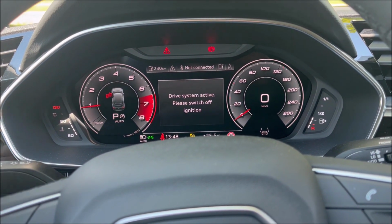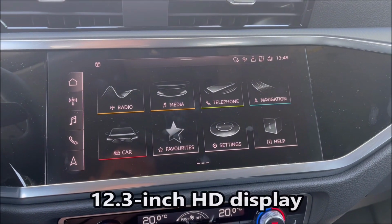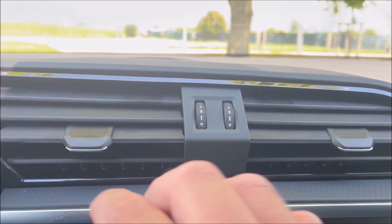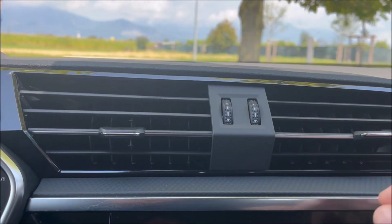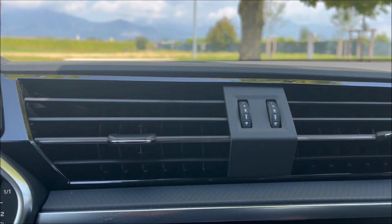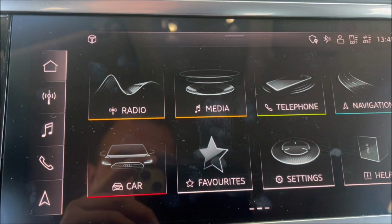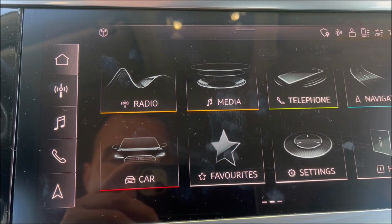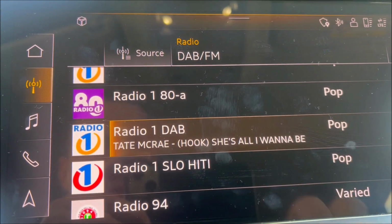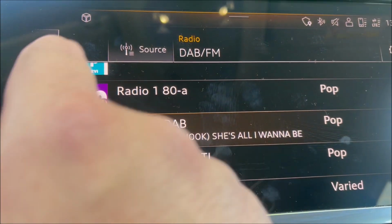Standard virtual cockpit on all models, 10 inch and 12 inch. Here up two larger vents, so I can move in all directions. Down here we have this screen, this is the home button, latest MMI system. We have radio. Very responsive system.